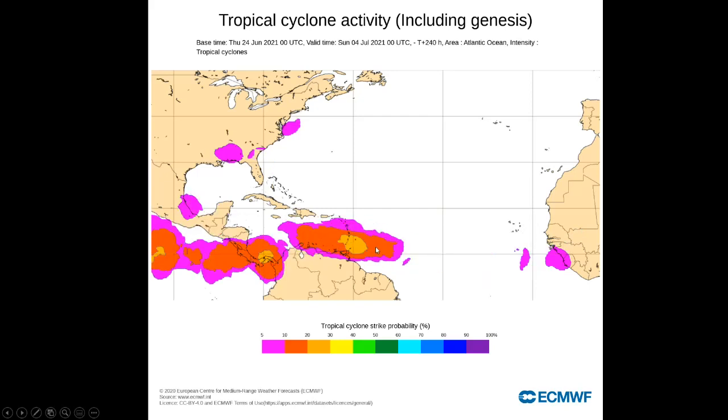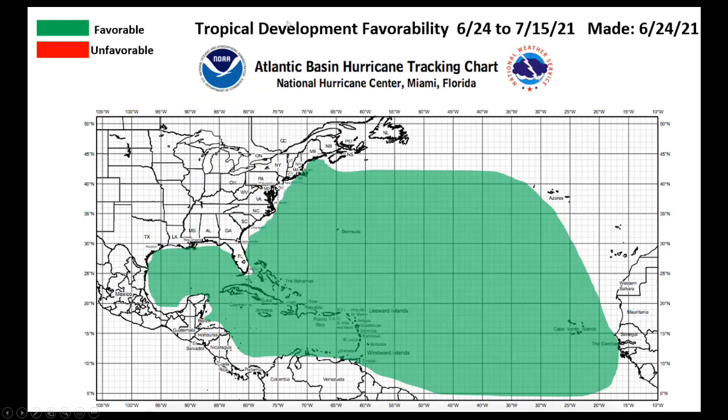And then you can see going through day 10, it continues to propagate off to the west-northwest like that. And then you can see maybe additional features coming off the East Coast and maybe developing as we head down the road. And finally, with all that said, my tropical development favorability for the next, you can say roughly 3 weeks or so, is favorable. No really inhibiting factors across the basin.